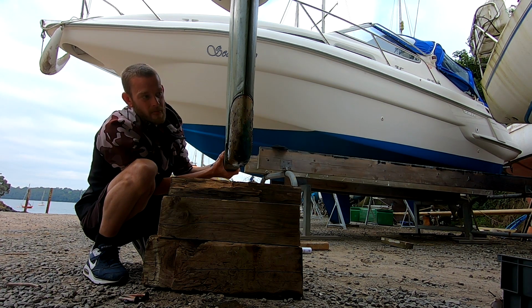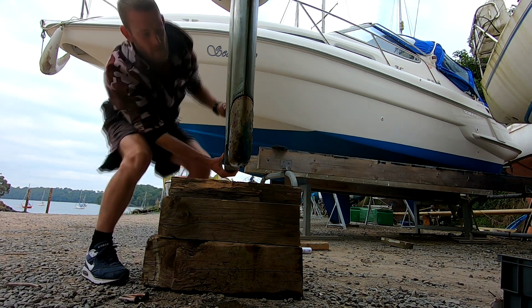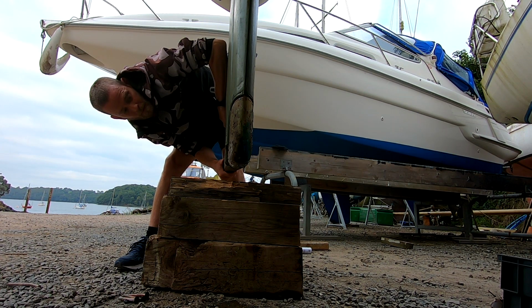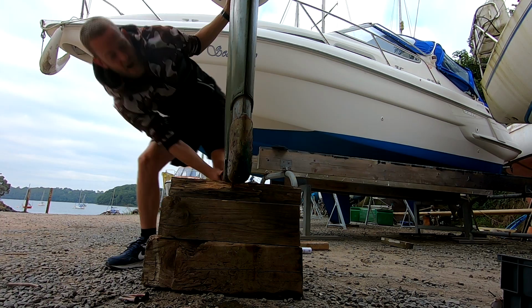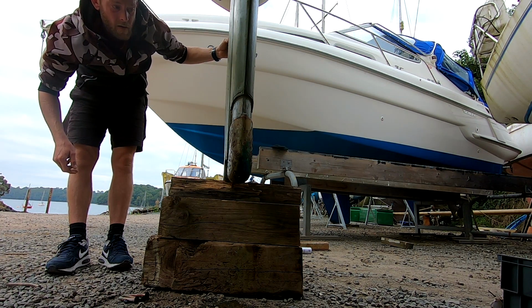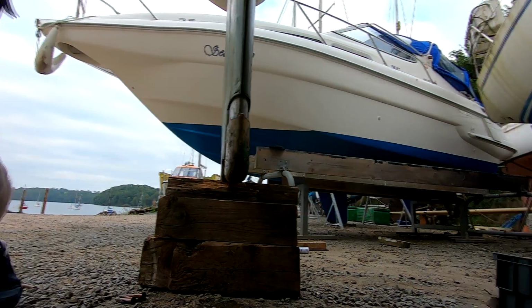In there. Yeah, it's coming nice now. Keep it going. Here it comes. Right, she's down. Well, that didn't go too badly, did it? Except we've never done that before.